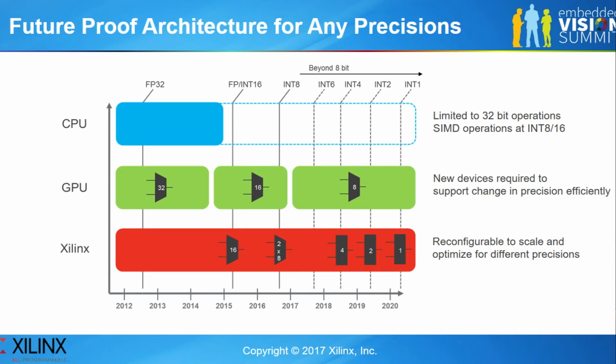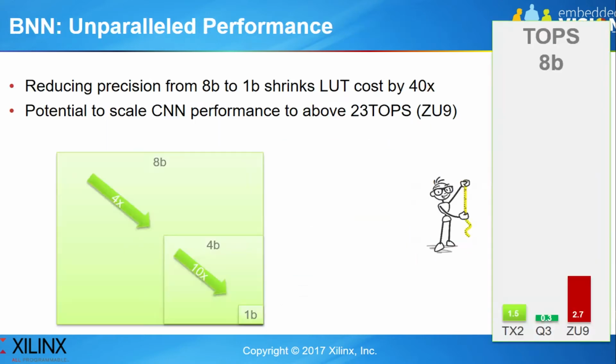You can probably do the same thing on the GPUs. On the other hand, you probably have to spin a new chip. Whereas on the FPGA, it's really a question of just reconfiguring your chip and going from 8 to 4 to 2 or 1, whatever precision you want. So, and that's the title of the slide, you can future-proof your machine learning architecture. You can use the same chip and do 8-bit, 4-bit, or 2-bit inference.